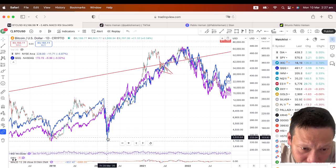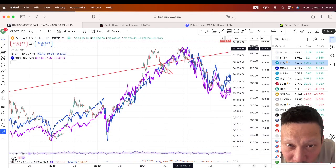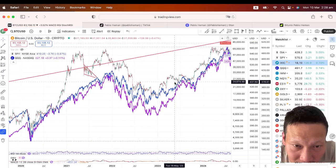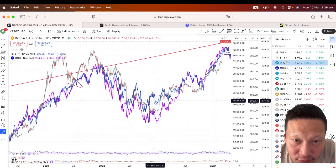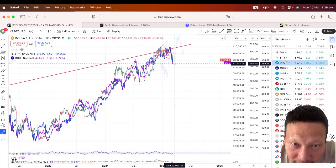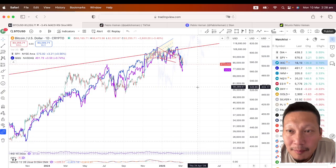When they crashed in March 2020, Bitcoin crashed. When they topped in like December, January 2021, Bitcoin topped, right? When they bottomed in October, November 2022, Bitcoin bottomed, right? And now when they're dumping, they're definitely dumping the last few months, then Bitcoin has been dumping, right?